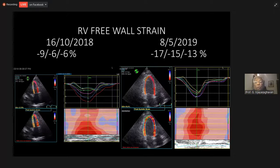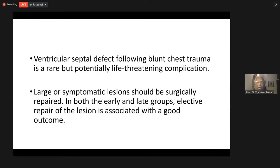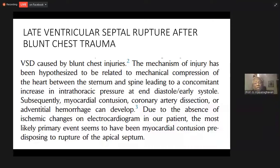Ventricular septal defect following blunt chest trauma is a rare but potentially life-threatening complication. Large or symptomatic lesions should be surgically repaired. In both the early and late groups, elective repair of the lesion is associated with good outcome. Mostly caused by blunt chest injuries. The mechanism of injury has been hypothesized to be mechanical compression of the heart between the sternum and spine, leading to a concomitant increase in intrathoracic pressure at the end of early systole. Subsequently, myocardial contusion, coronary dissection, or even adventitious hemorrhages can develop.